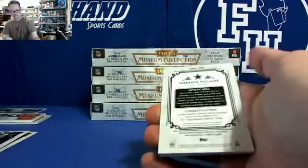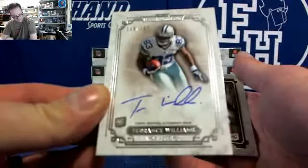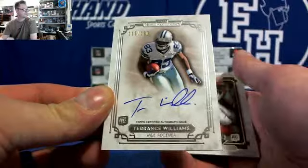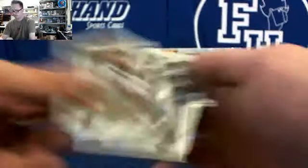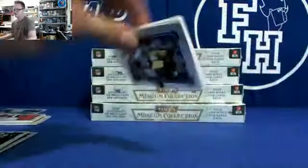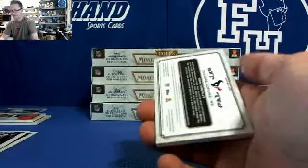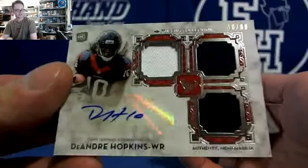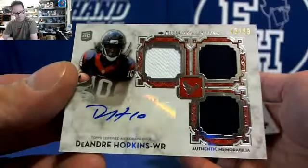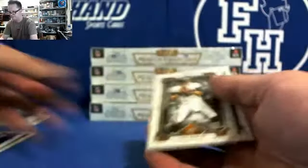Terrance Williams, Dallas Cowboys, on the card, 115 of 130, for Bama 2014. And the auto mem, auto mem, auto mem, DeAndre Hopkins, 46 out of 69 for the Texans. Three pieces of memorabilia in there. Genesee Cream!